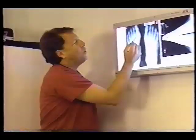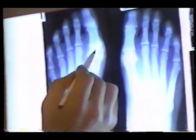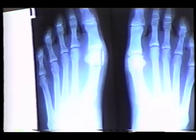What is that cloudy place? What, here? Yes. This is a little round bone called the sesamoid bone. And actually, there's two of them. There's one over here and one over there. And it's normal to have them. It's not abnormal to have them.